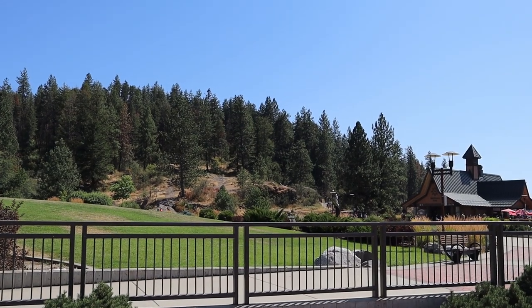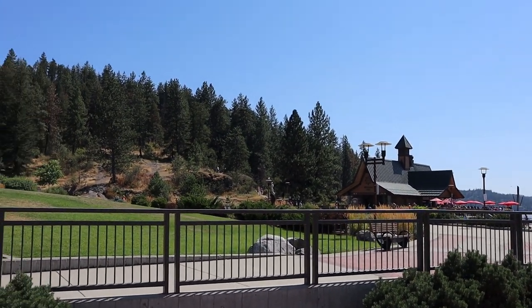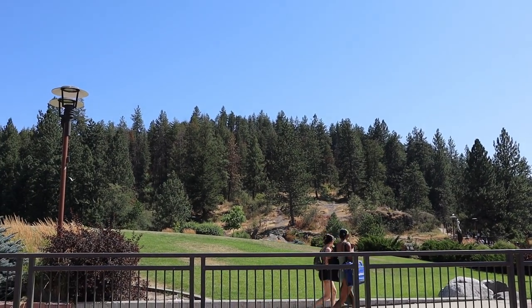So there is, in addition to what appears to be some sort of restaurant, a hiking trail that goes up into the hills back here above the lake. There's probably some beautiful views up there.